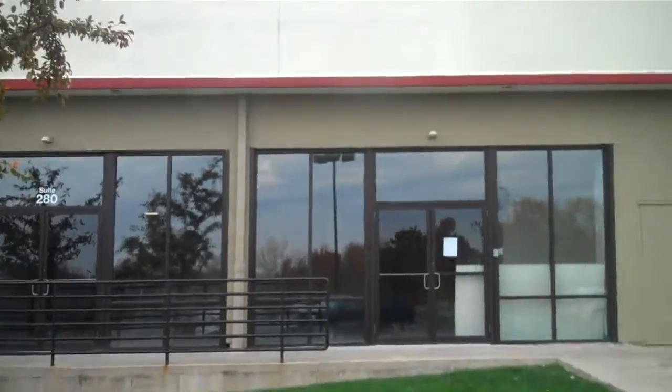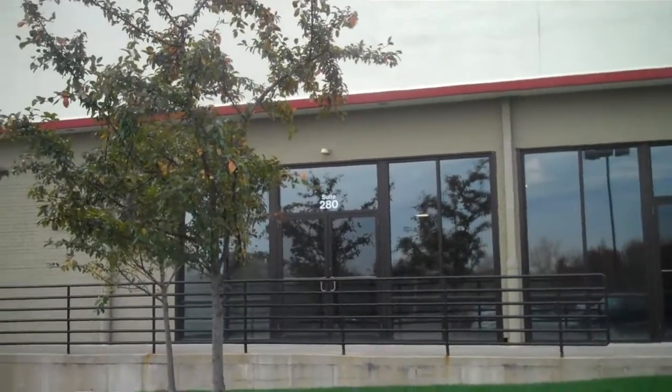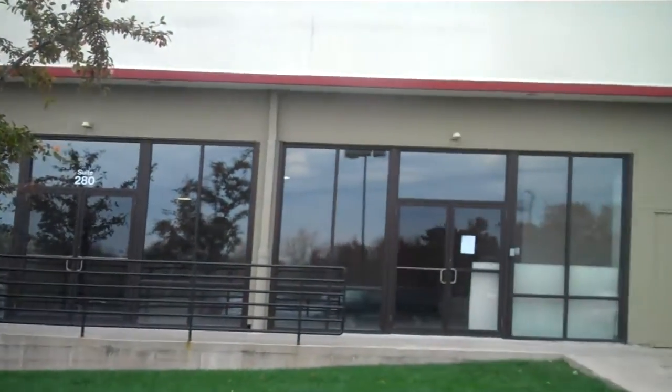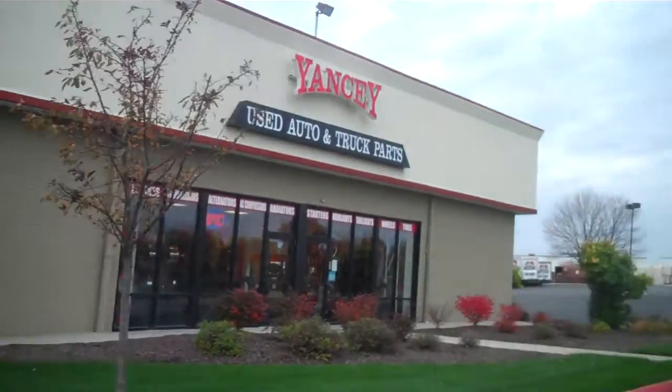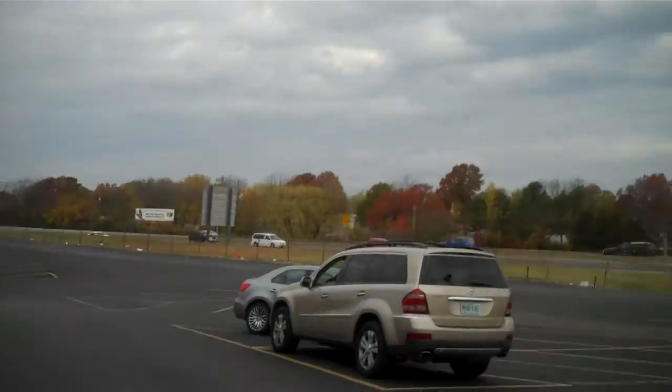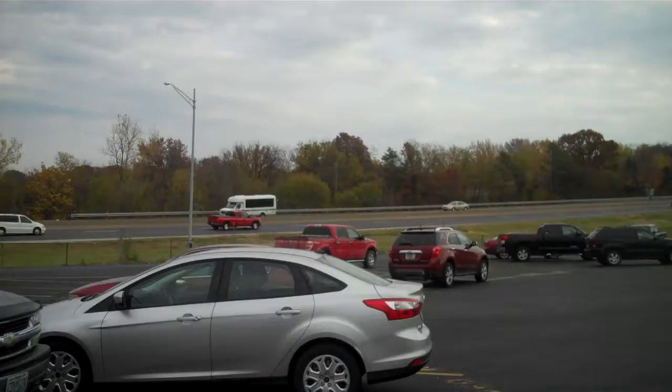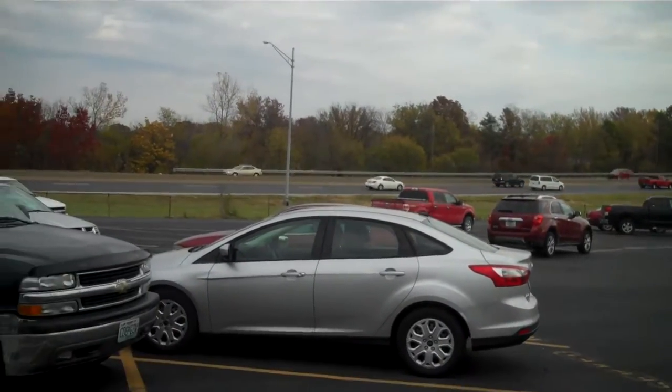Okay, here I am in Colmar, Missouri, Suite 280. This is the proposed Lumber Liquidators location. This is the exterior of the building. You can see behind me we have I-70. You get about 50,000 vehicles a day that run through here, so you have great exposure.